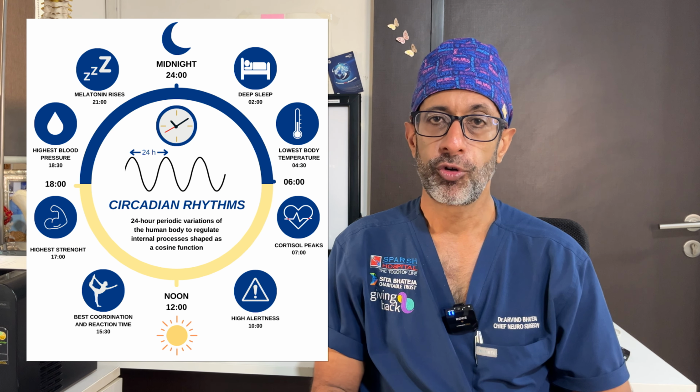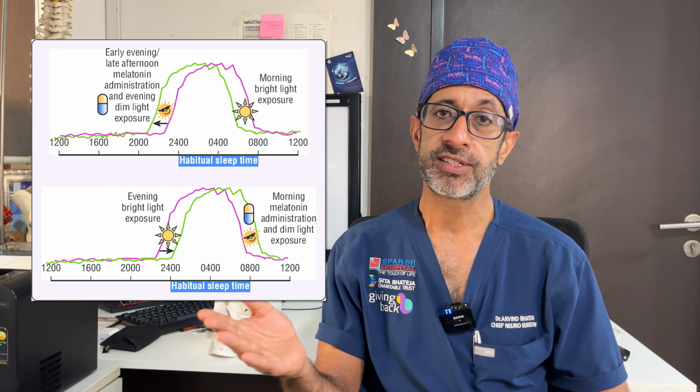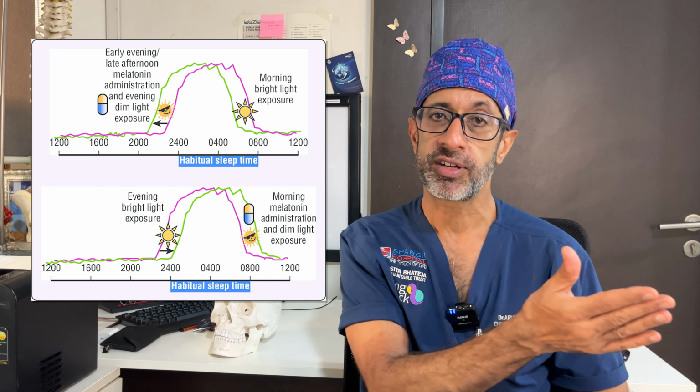If you view sunlight within 4 to 6 hours from the time of your temperature minimum, so let's say you view sunlight early in the day, this will cause a phase shift in your circadian rhythm to the point that you will tend to go to sleep a little earlier the next night. Whereas not viewing sunlight in the 4 to 6 hours after your temperature minimum will phase delay your circadian clock. So if you know this, then you can adjust light exposure to help regulate your circadian rhythm.